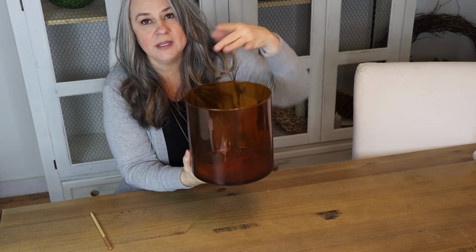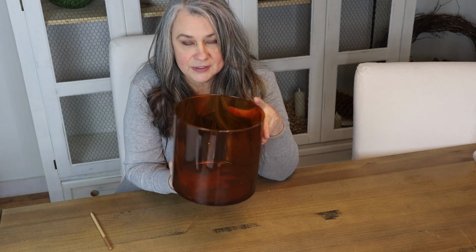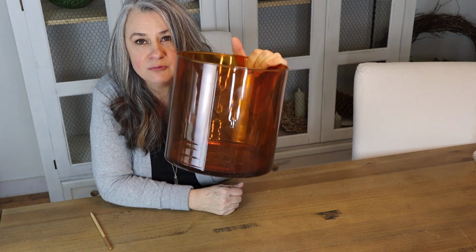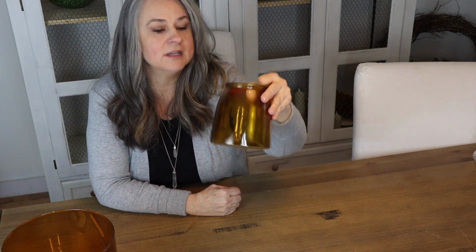and I thought I could put a plant down in it. I could put flowers in it. I could put a candle. I think a candle would be beautiful in this. And I think I paid $2 for that one. So you can see it needs washing up and cleaning up, but that amber glass is so pretty. And then, funny enough, at another place I found another, this was 50 cents.